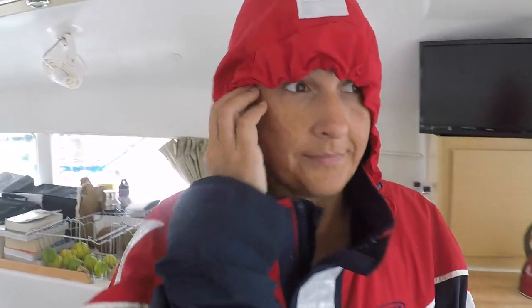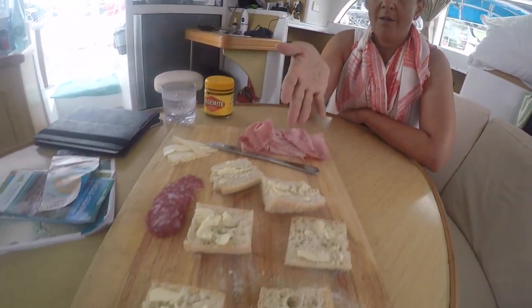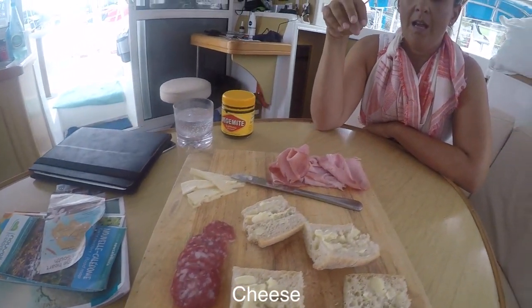Jamie wants a baguette, and it's raining, and it's a public holiday, so we don't know where any are open. So I've put on shorts that you can't see, and Jamie's biggest jacket, so that my clothes don't get wet. Okay, in my very poor French, we have baguette, and beurre, saucisson, fromage, and jambon fumé.